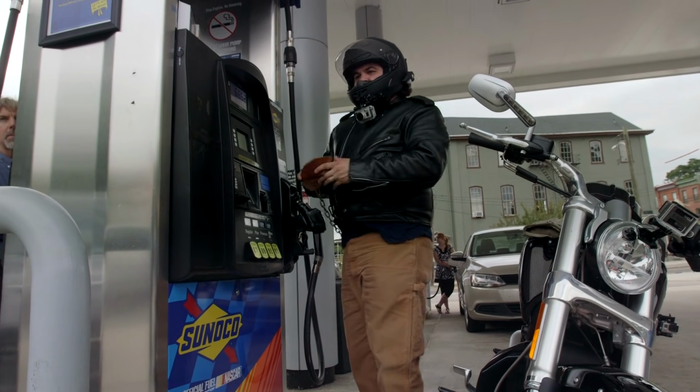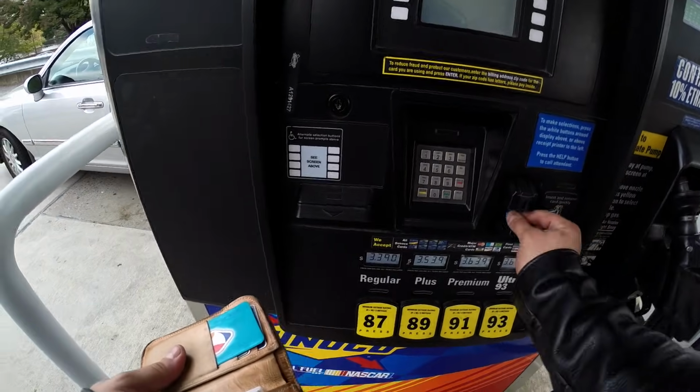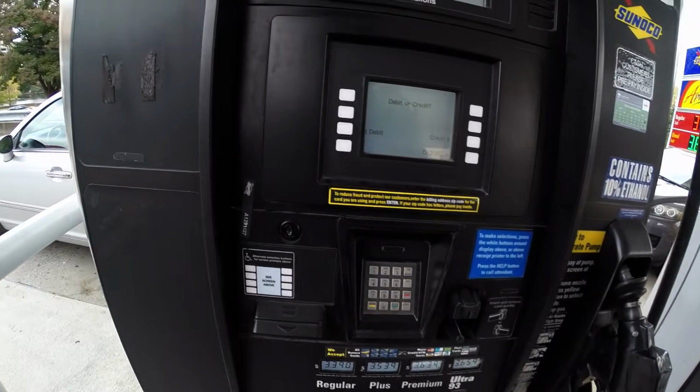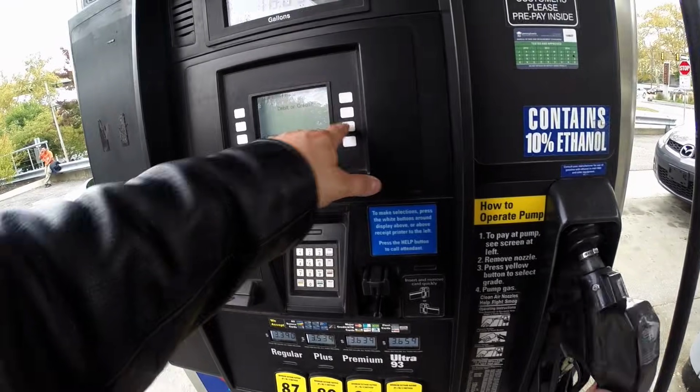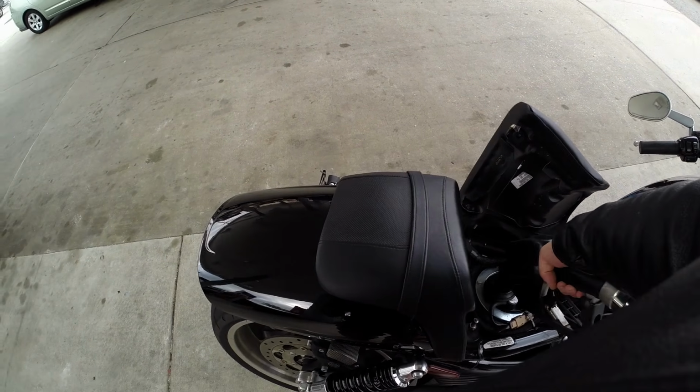So peep this gas price over here if you guys can. I'm trying to pan over it a little bit so you can see it. The reason this fuel's so expensive is because this baby takes high test fuel. That's again because of that 11.5 to 1 compression ratio. They're making big power out of this thing. That means, unfortunately, high test, which means high dollar.